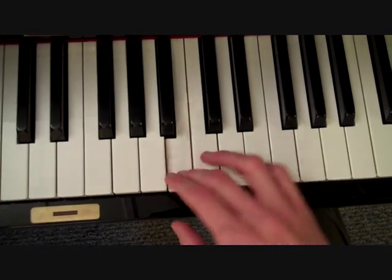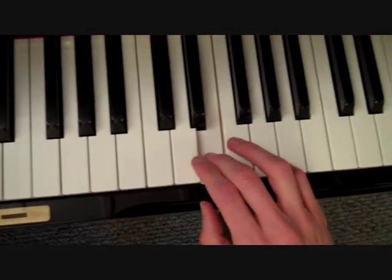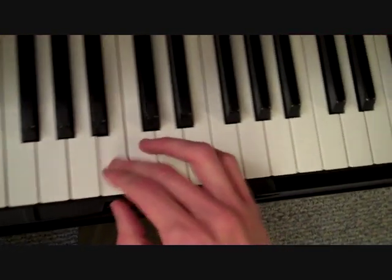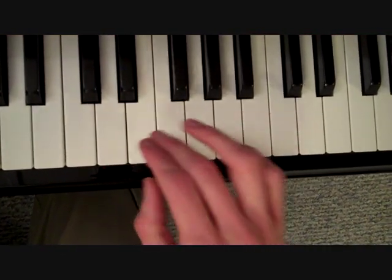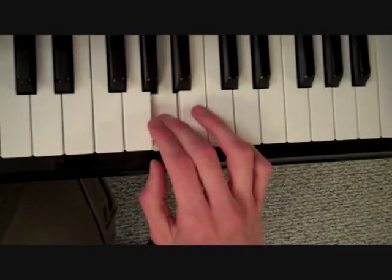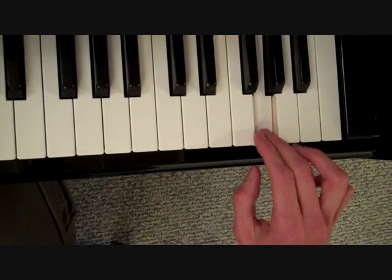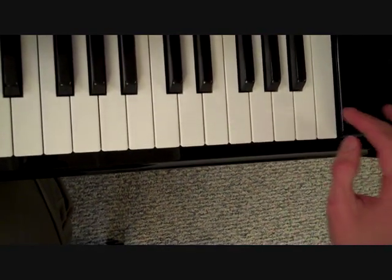A, B, C, D, E, F, G. Name these with me. A, B, C, D, E, F, G, A, B, C. So the highest note on my piano is the C. On your piano at home, will you find out what the highest note is? Just start on any A and keep going up and up the piano. Remember, it's just like the musical alphabet.